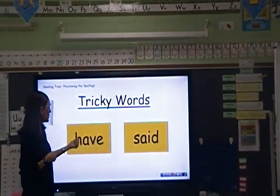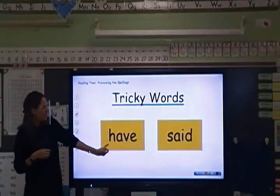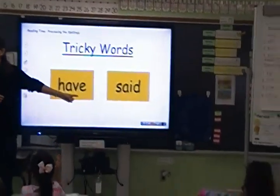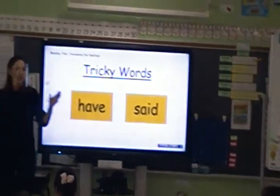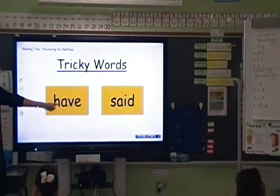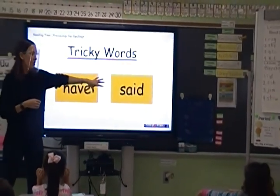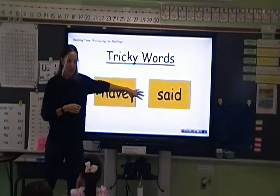In pink. And this word have, why is this tricky? What do you notice at the end? The e is silent. We don't hear it. But you still need to write it this way, okay? So say have, said. These words will be coming up in the story as well, okay?